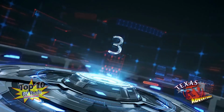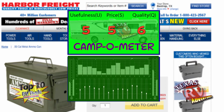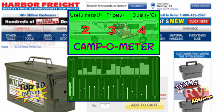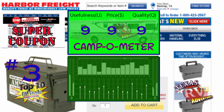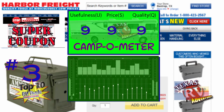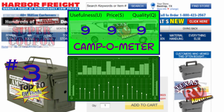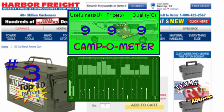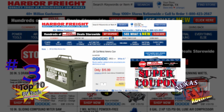At number three is the 50 cal metal ammo can. This ammo can makes a perfect dry box, and that's why it's in the top three. The ammo can rates at triple nines. We use one for storing our barbecue spices. The item number on the ammo can is 63750, and we were able to apply a super coupon.